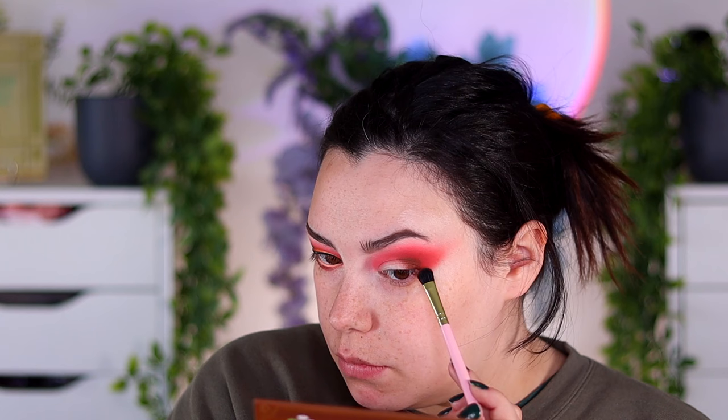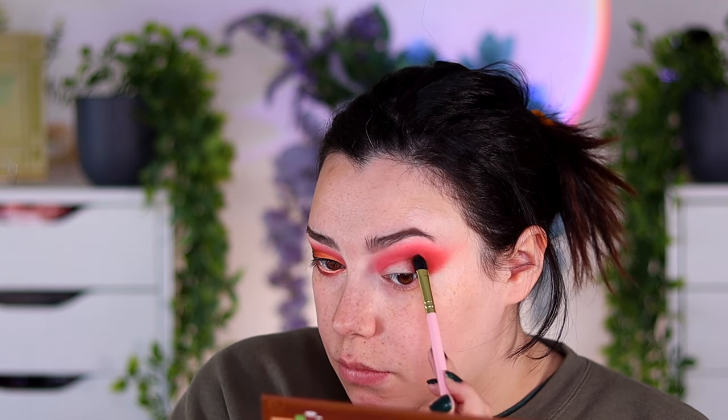To darken up the look just a little bit more, I went into the shade Cult Classic and I placed that right onto the eyelid, and I did not take it up any higher. I just diffused it right where I put it, and then I will go ahead and cut my crease for the peachy shade. For the eyelid, you don't have to lay down a colored primer. You could just go in with your normal primer.